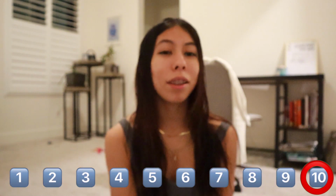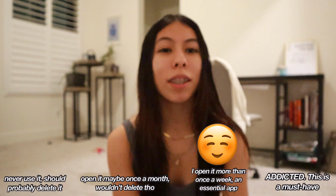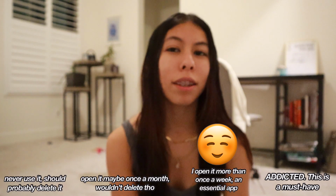I've been using these apps, I would say, ever since I started getting money. YOLO Federal was my first savings account, so I've been using it for over 2 years, probably, or exactly 2 years. I started making money when I was 16 and got my first job. How much I love them on a scale from 1 to 10, I would say 10. I mean, they get the job done, you know. I would say I open it more than once a week. It's an essential app, but I'm not addicted to it.